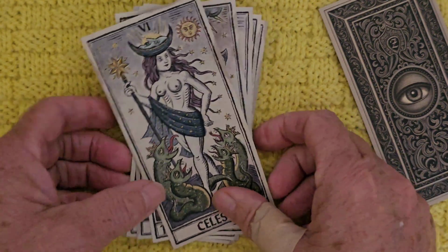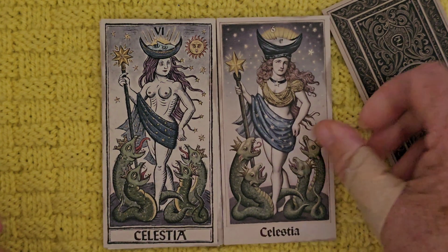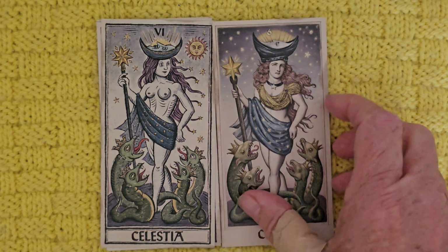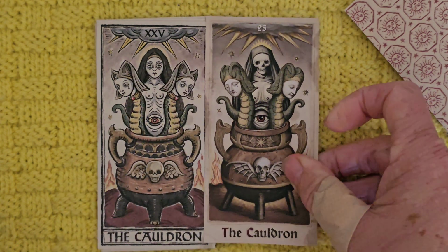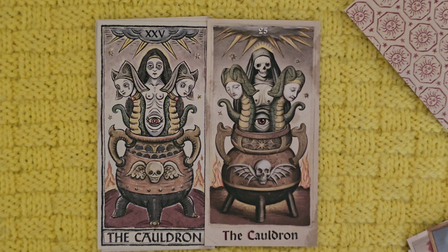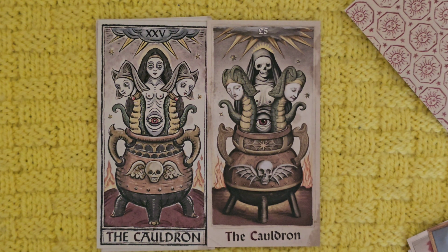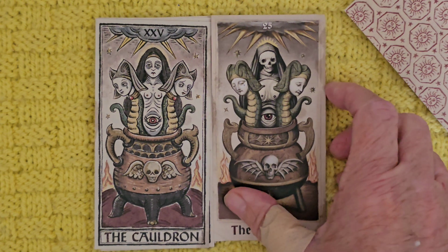These are the alternative cards. Okay. Alright, so let's have a little look. So this is Celestia, the alternative. So put them side by side. I like this one. Okay, that's Celestia. The Cauldron. Yeah. This is a little rougher really, I suppose. I like it though. I like the fact that this motif is there because that is one of Patrick's motifs. Here the eye seems to be upside down. And we've got a skeleton as opposed to a full face.